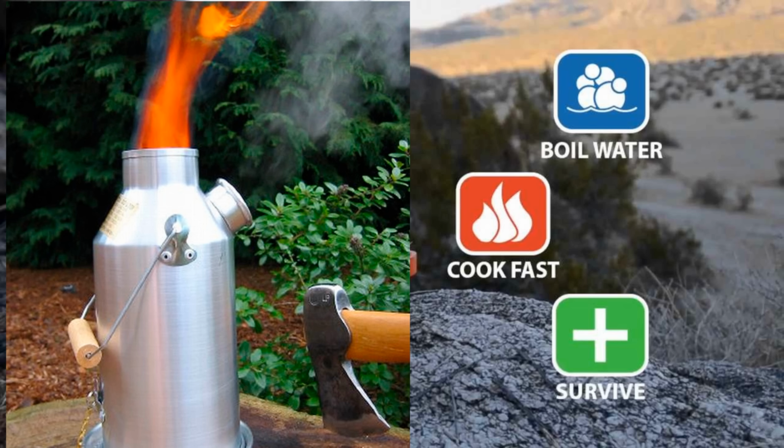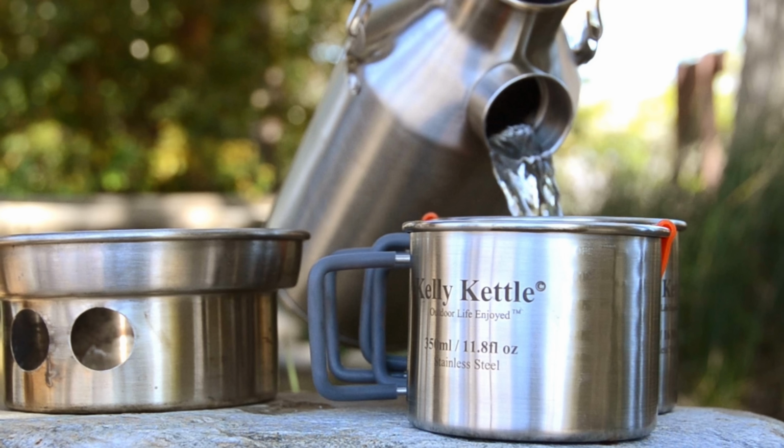Now most kettles are designed to boil water from the outside in. This one boils it from the inside out. So it's an interesting concept, and of course it's seemingly built to last a long time.